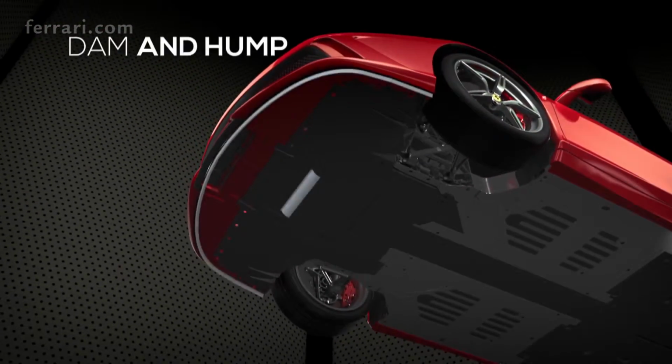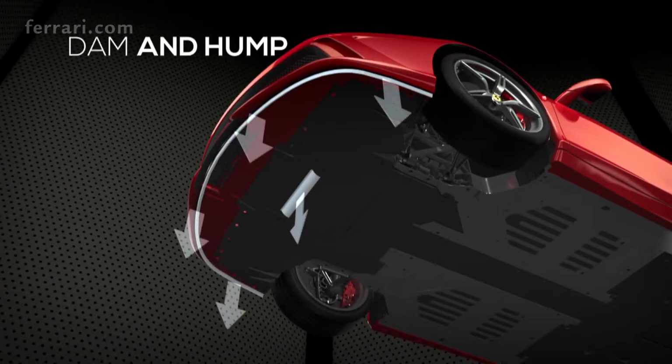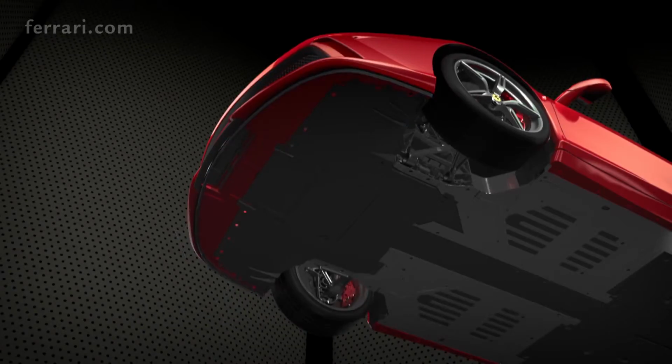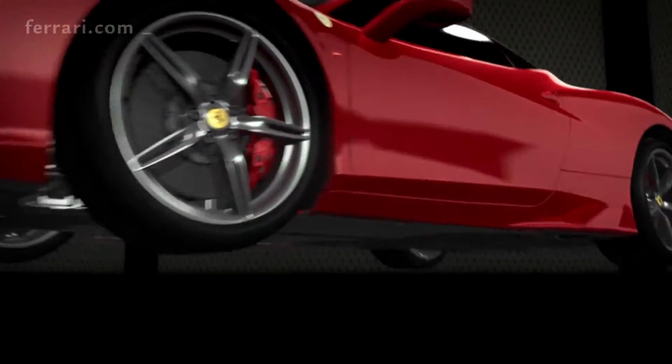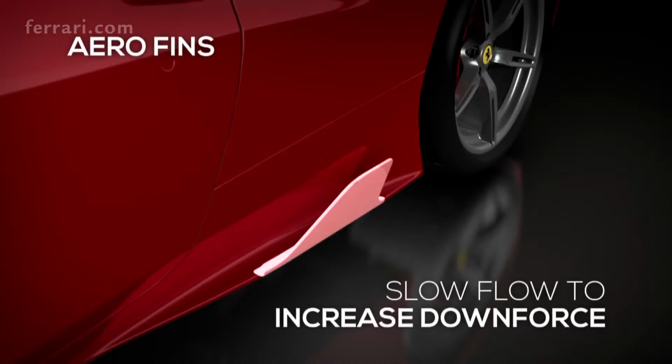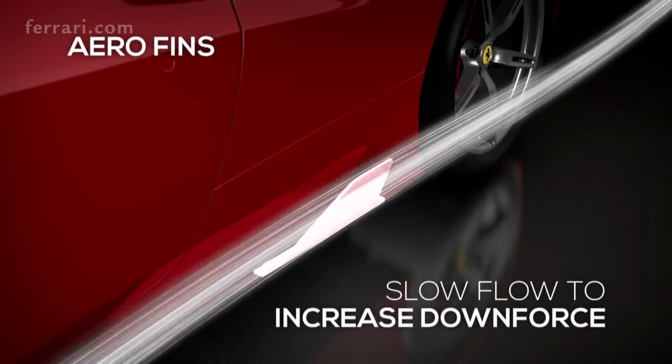The dam and the hump at the bottom of the car reduce pressure at the front. The dam creates a separation zone in the airflow to the rear of the leading edge of the front splitter, while the hump does the same at the start of the flat underbody. Thanks to their shape, aerofins boost downforce in similar fashion to the front turning vanes.